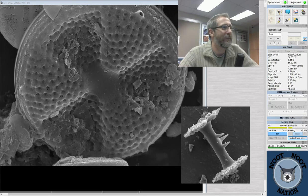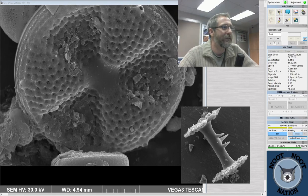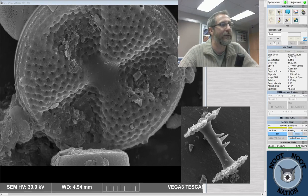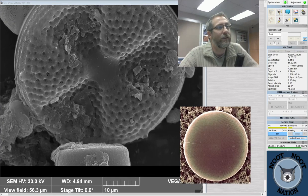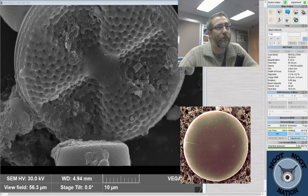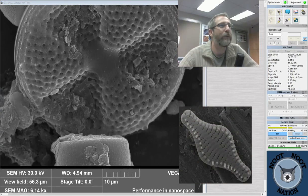I805 asks, how do diatoms show signs of the environment they live in? You mentioned earlier that they could show signs of heavy metals. So there's a bunch of different ways. One of the things is that diatoms sometimes will get deformed when they're put in heavy metals, so they won't be able to put their frustules together the right way.